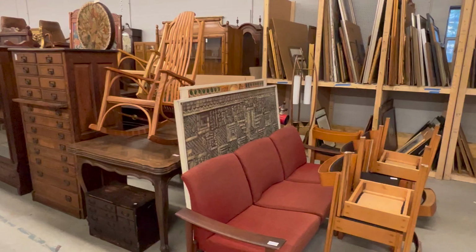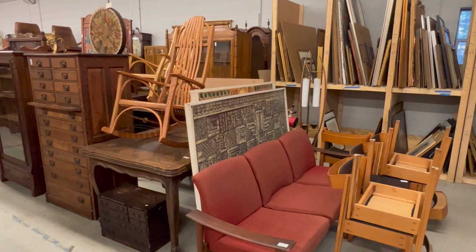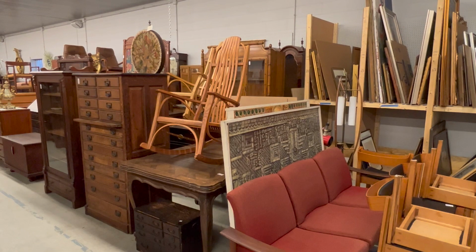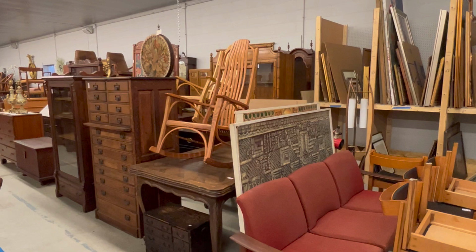This sale features live online bidding through our bidding platform, Bid at Briggs, as well as through LiveAuctioneers. So you can either go to our website, briggsauction.com, you can download the Briggs Auction app in Google Play or the App Store, or you can head to liveauctioneers.com to bid.